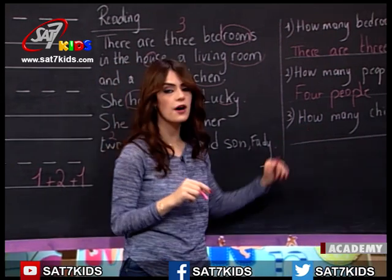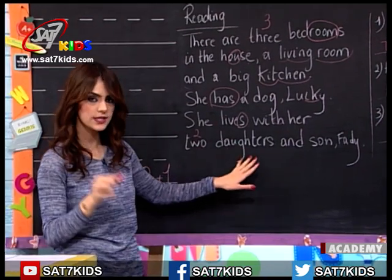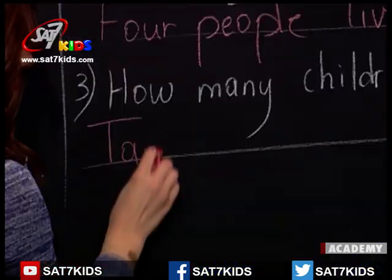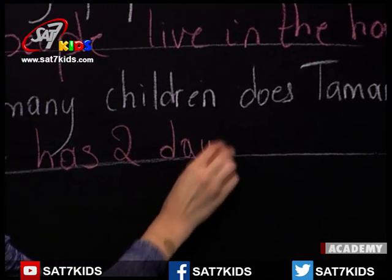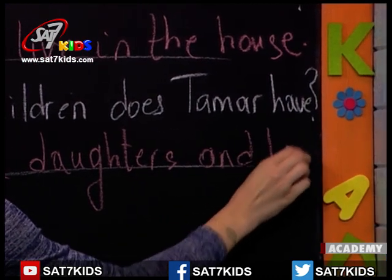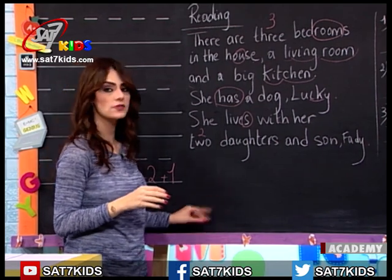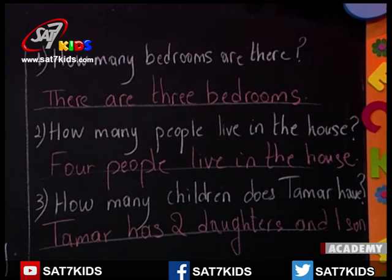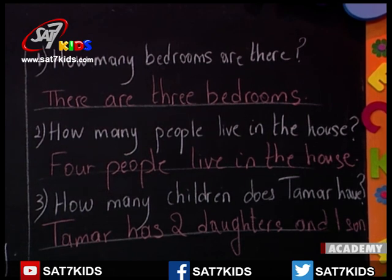How many children does Tamar have? She has two daughters and one son. Tamar has two daughters and one son. How many bedrooms are there? There are three bedrooms. How many people live in the house? Four people live in the house. How many children does Tamar have? Tamar has two daughters and one son.